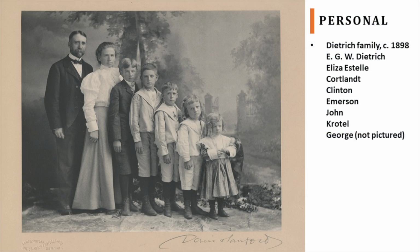So this is a photograph of the Dietrich family. It was taken in 1898, so you can see Dietrich himself, his wife Eliza Estelle, and then their sons. The last son, George, is not pictured here, but otherwise this is just before he was born. He was born in 1900. So you can see at the time they were a very well-looking, well-dressed family.